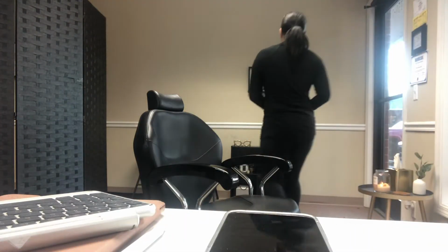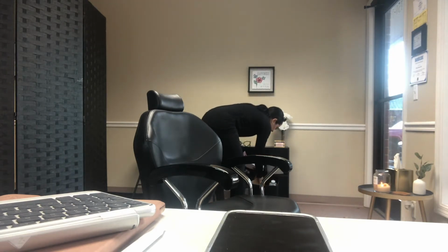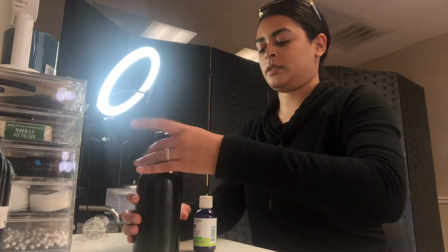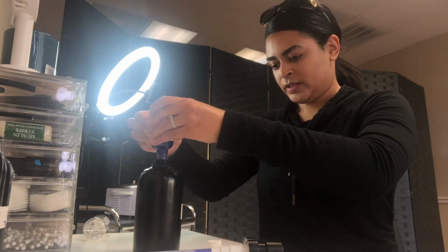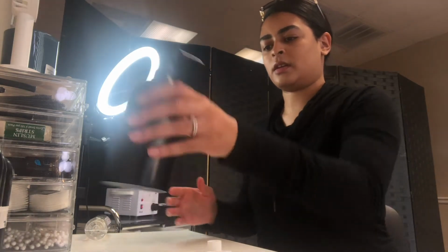I need to put this in my storage, which is over here. I keep my extra things, pour my oil in here without making a mess. That's done, that's all set.